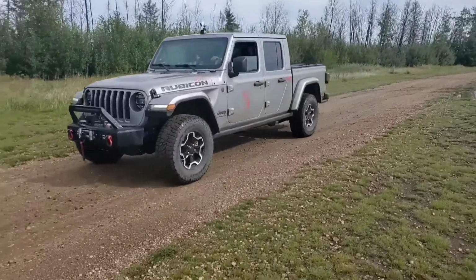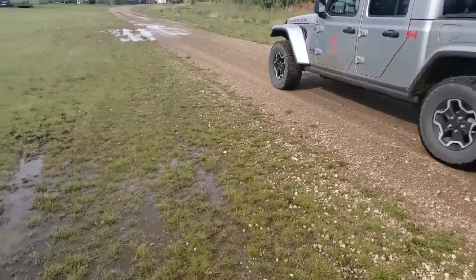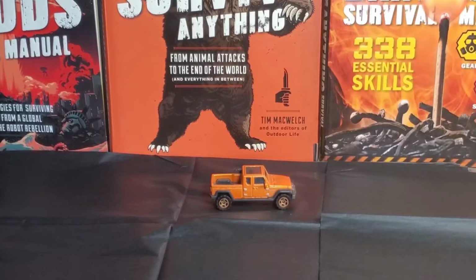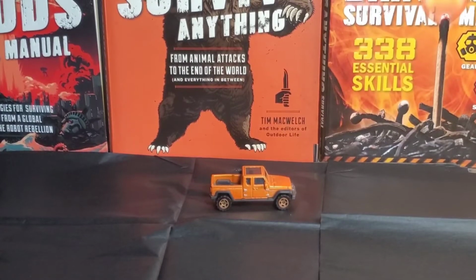Got the logo all over it. Got a name. And it was my dream vehicle. I carried around this little orange Matchbox Jeep Gladiator concept for years before I finally bought this one. So yeah, maybe my liking the Jeep Gladiator is a little bit of confirmation bias. But this Jeep Gladiator has treated me really well.